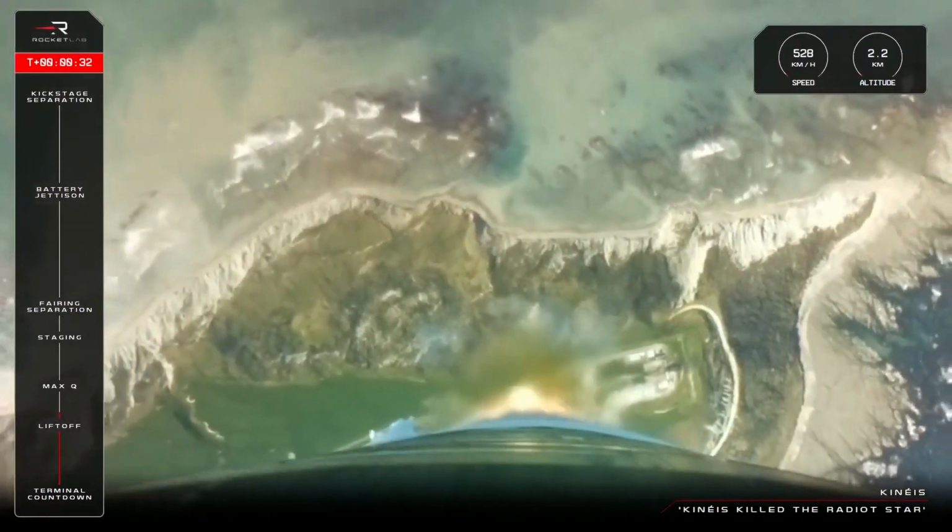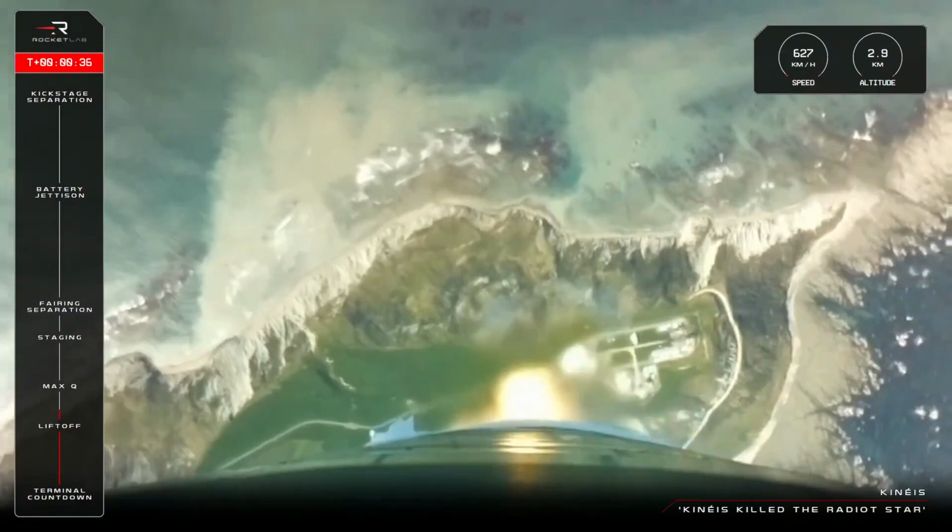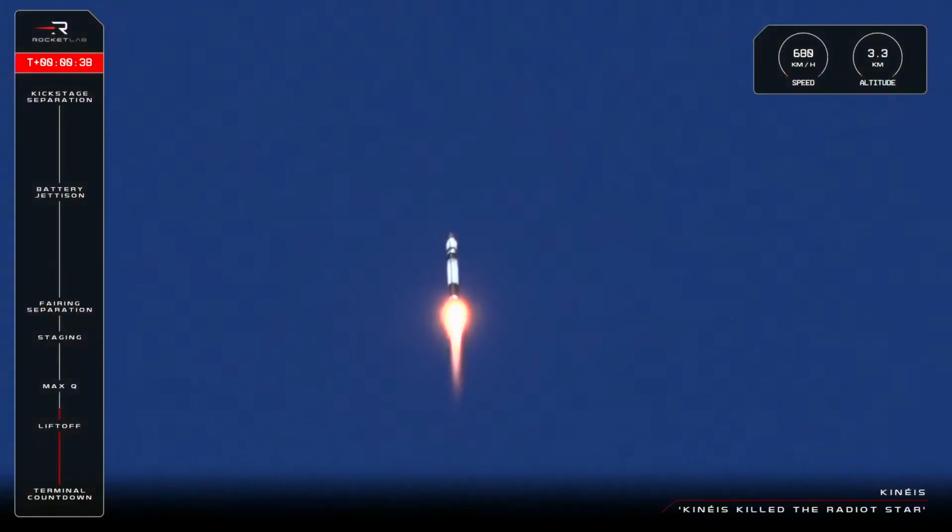Stage 1 propulsion nominal. T plus 35 seconds and counting, and we are well on our way to space. Our 53rd Electron rocket has taken flight, and it's headed to orbit with its payloads for Kineis.